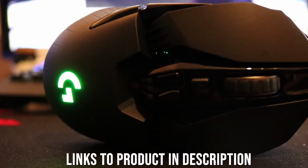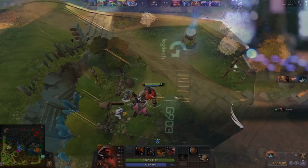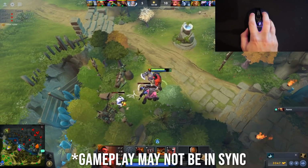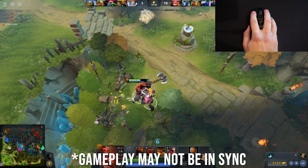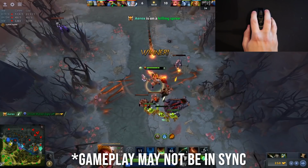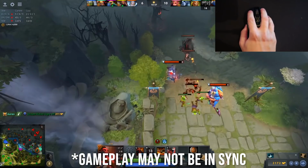The G903 Lightspeed is wonderfully light at 107 grams and uses Logitech's PMW3366 sensor, which is extremely reliable at low and high DPI settings, with no issues of acceleration or cursor jitter. The G903's ambidextrous design includes removable thumb buttons for either side, and it fits my medium-large hand perfectly. The G903 also has a one-of-a-kind pivot bar click mechanism, which feels better than any mouse I've ever used. Seriously, it's the best click ever.